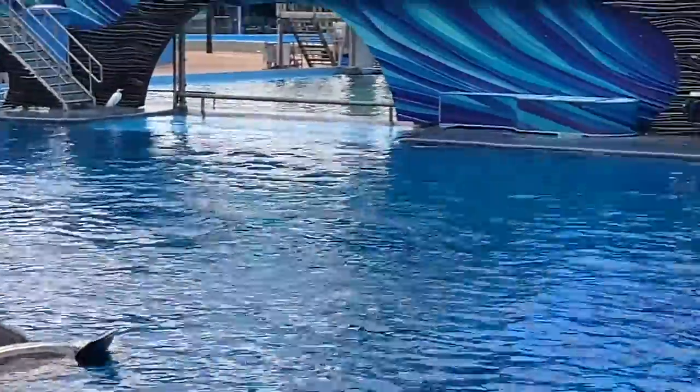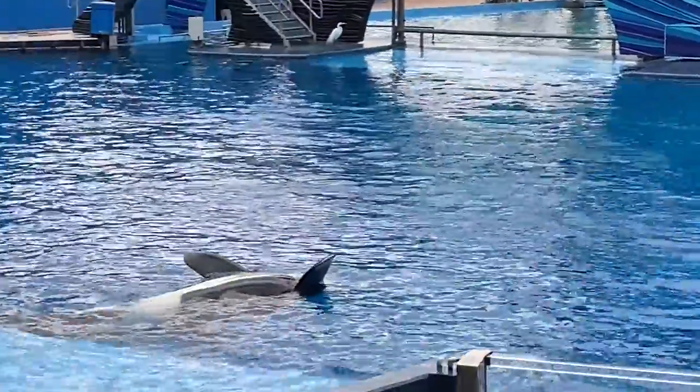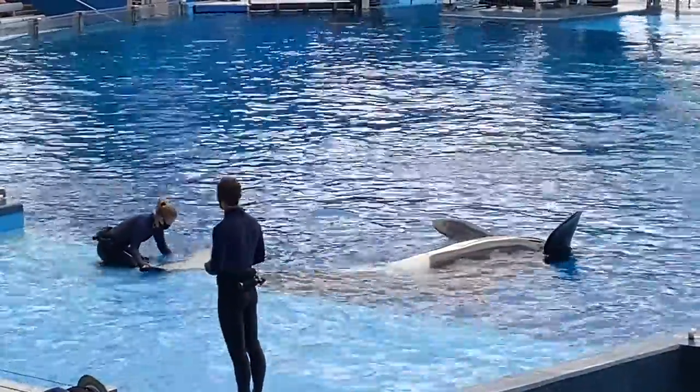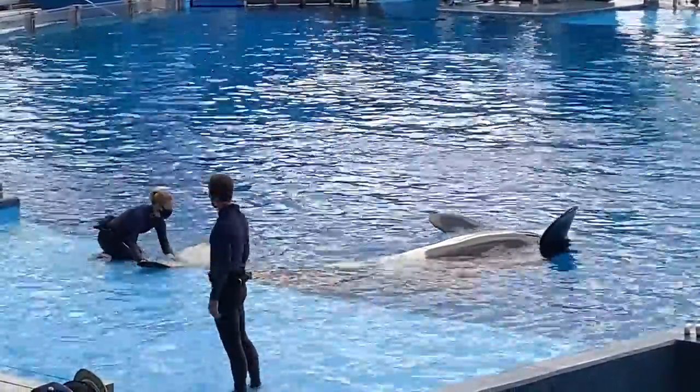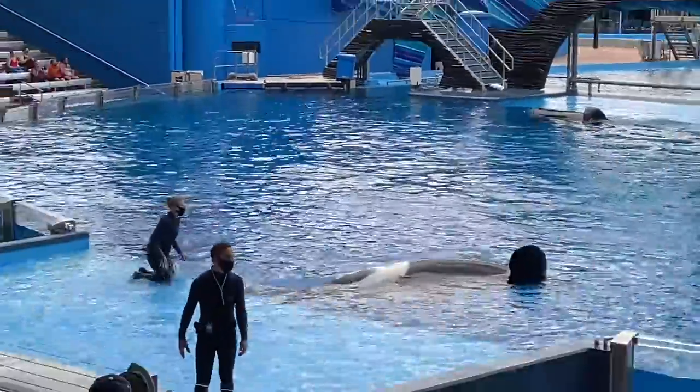Now this afternoon, you can see Stacy is giving Makayo a nice tail massage. They have very sensitive skin, and this is a great way for us to reinforce exceptional behavior and to build our relationships with our killer whales. Now, blood samples are just one way that we can make sure our whales are staying healthy.